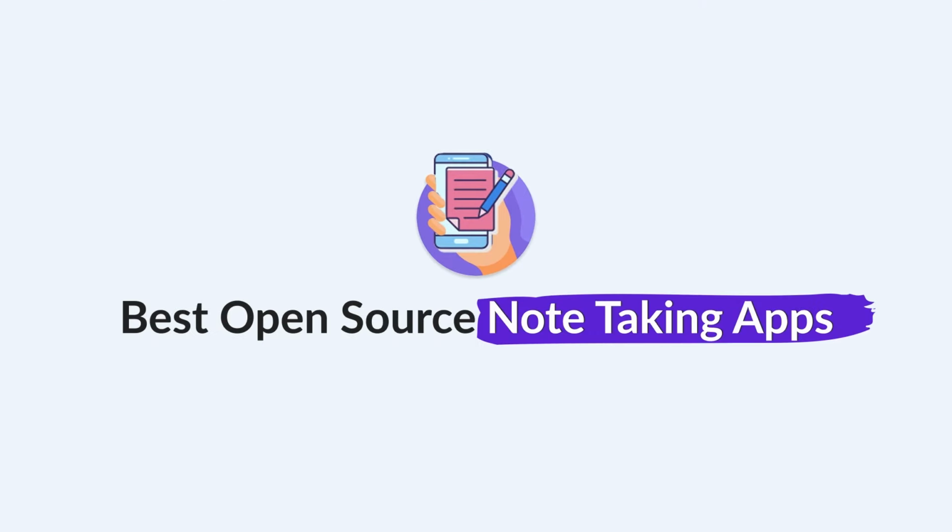Today we're diving into the best open source note-taking applications in the productivity market. We're going to be sharing some ones that are notably open source and ones that a lot of people are using because they believe in these values.